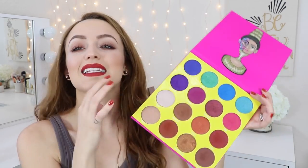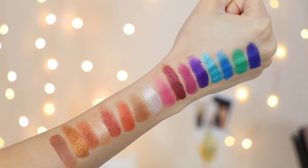Even though this looks like an insane, crazy, colorful palette, you can do everyday looks with it as well. I just used pretty much all the matte shades here. Just kind of put it everywhere, got a little bit of a smudgy look. This Giza color is stunning on the inner corners. I love this palette, and it is extremely affordable.